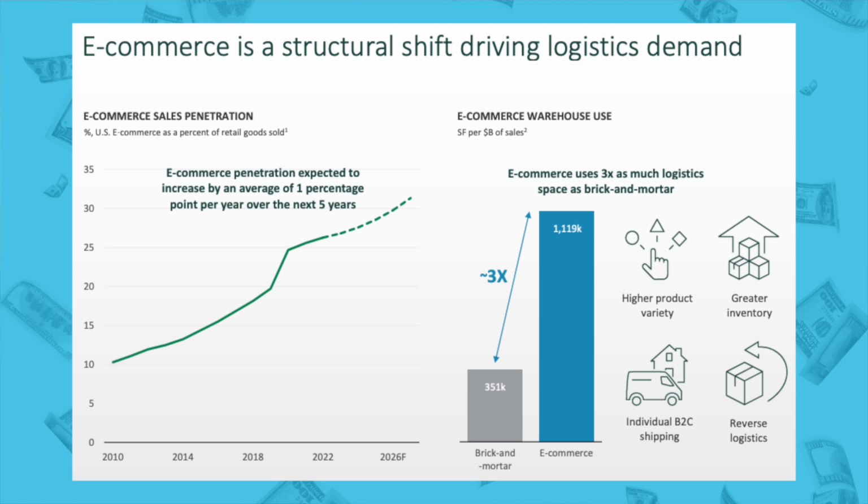E-commerce utilizes 3 times more logistics space than brick and mortar, which makes sense because brick and mortar shops can hold inventory at their store and then back up inventory in the warehouse, which isn't needed as much. E-commerce, on the other hand, needs to hold all inventory in a warehouse.